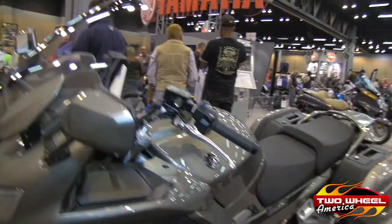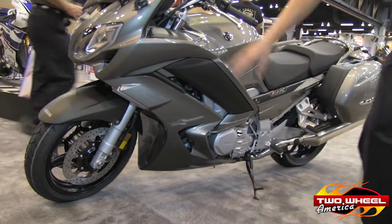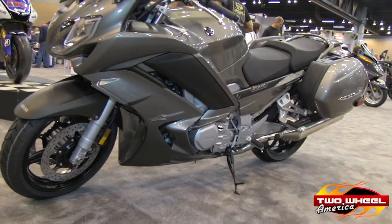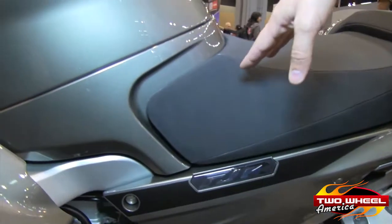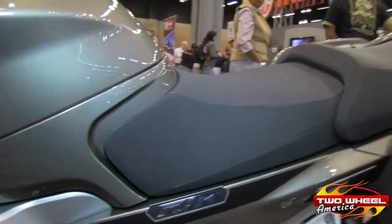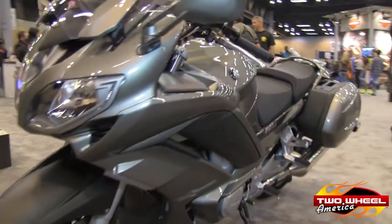And the bodywork has also been updated. You can tell, a little more contemporary, a little more adjustability in the panels for better air cooling. The seat is adjustable, right? Goes up and down about an inch. So a real versatile motorcycle if you're looking to do some sport touring.